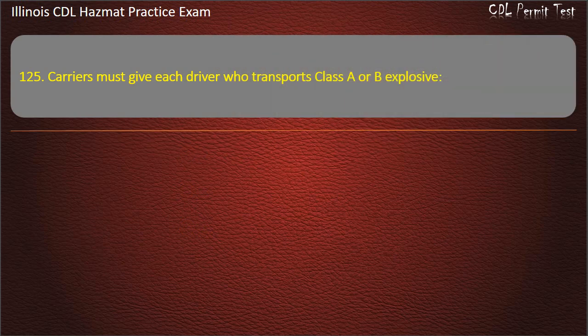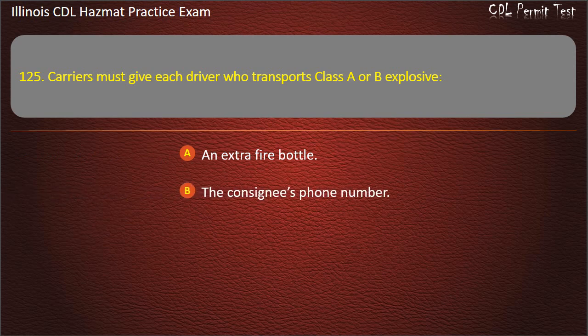Question 125. Carriers must give each driver who transports Class A or B explosives an extra fire bottle, the consignee's phone number, a copy of FMCSR Part 397. Answer. A copy of FMCSR Part 397.